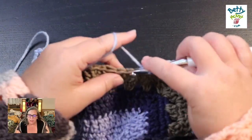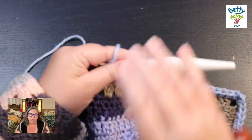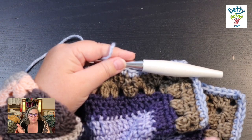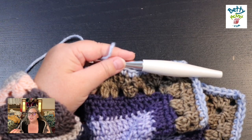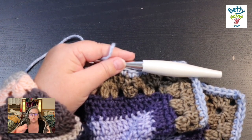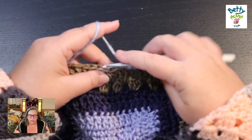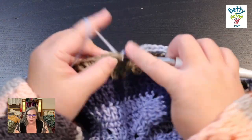So I mostly let it flow, but sometimes if there's a really obvious high contrast color change happening right in the middle of the row, and I feel like it's going to be obvious, then I'll just cut and control it so that the color change happens at the beginning of the row or in a less obvious place. But mostly I let it flow.